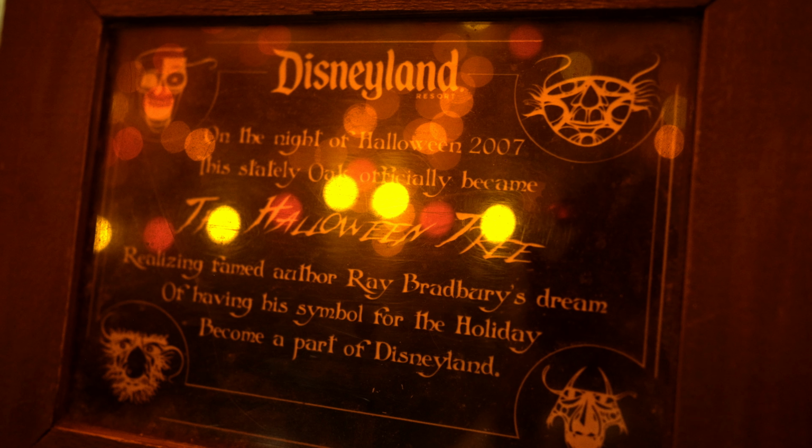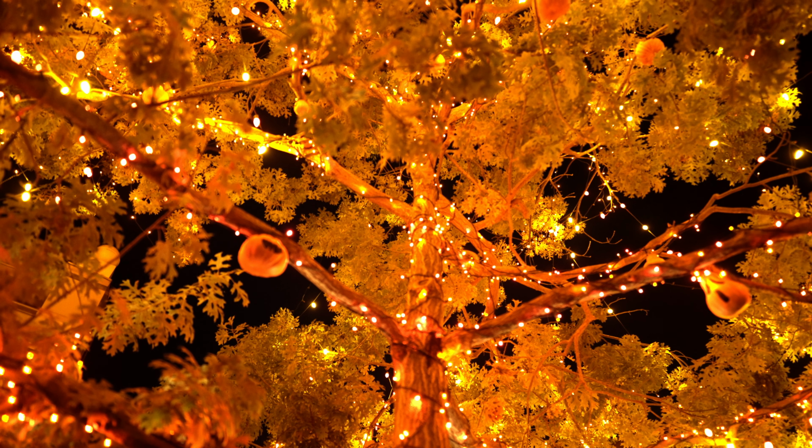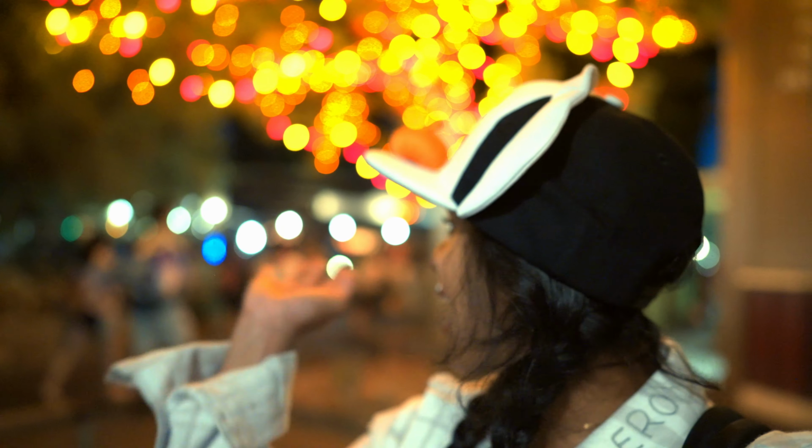Every Halloween season, they make up the tree really nicely in lights and pumpkins. And at the commemoration ceremony, Ray Bradbury actually said, like, I belong at Disney. I belong at Disneyland. So it's a really neat little piece of history, and it's just casually at the entrance of Frontierland when you walk in. So when you come into Frontierland during the spooky season and you see the tree, grab a selfie, because that's a really cool little piece of history. So next time you read Fahrenheit 451, make sure you think about that tree.